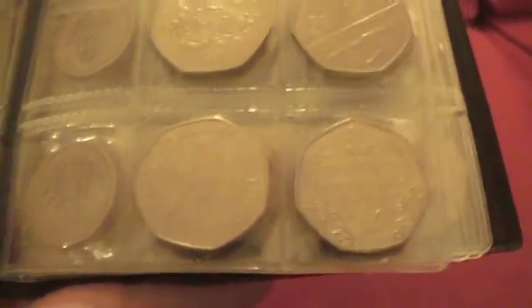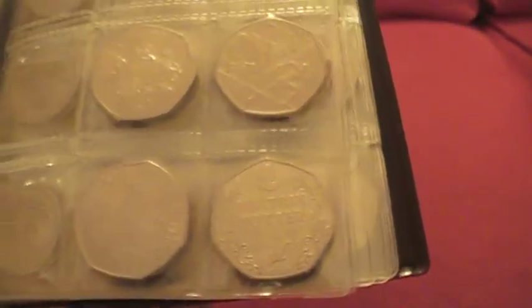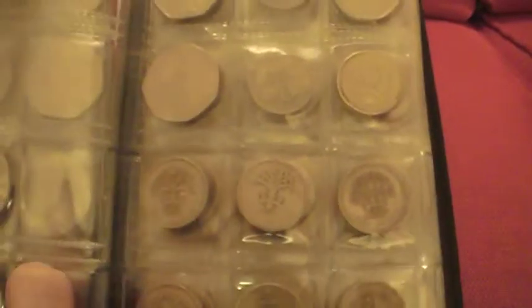Battle of Hastings, common, £1. Beatrix Potter, anniversary, £1. I'm not going to do all valuations and all the ones I don't have. I'll be here all night otherwise. I'll do some of them though.